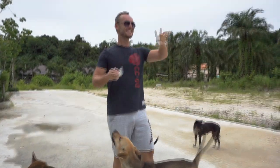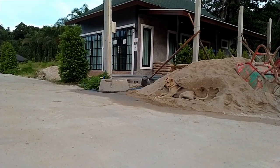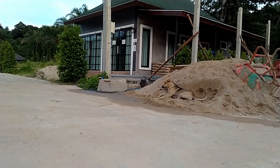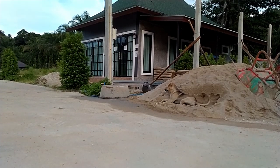When it rains, there's a shelter over here. So at the moment, they're doing some building work, but usually during the day when it rains, there's a house on the corner and they usually go behind the back of the house and there's a little shelter where they can keep dry.